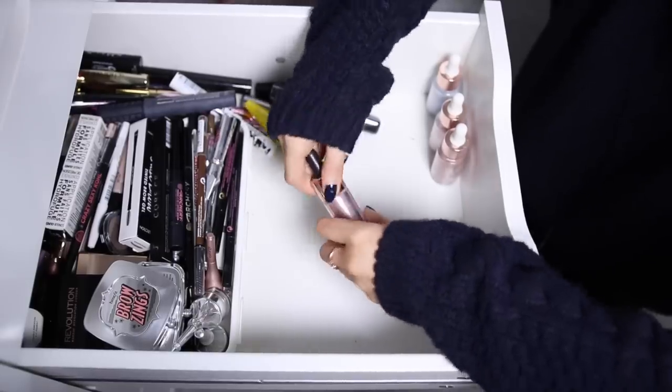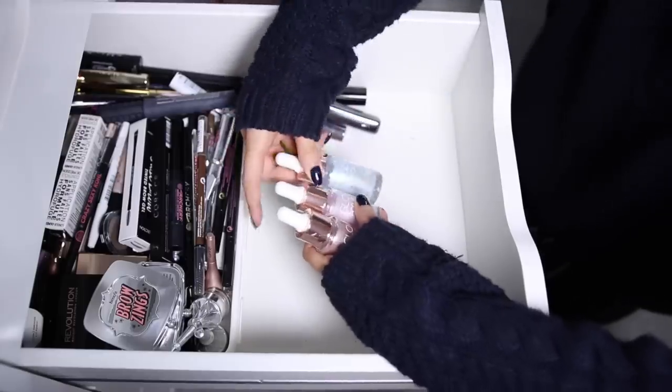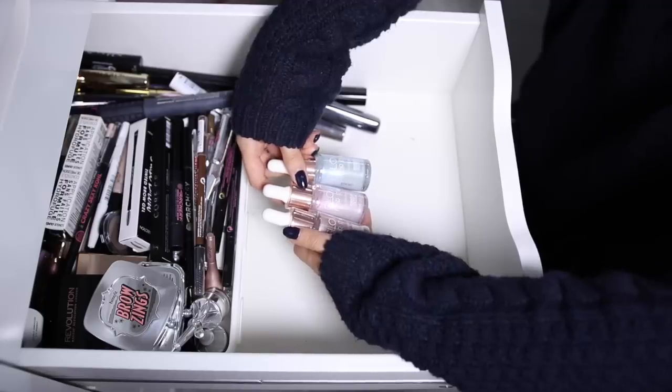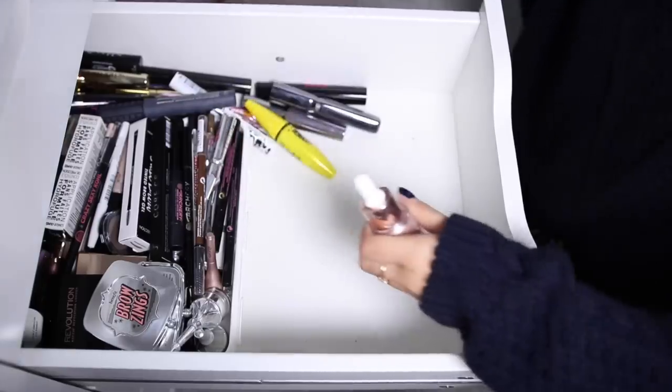Oh no, that one's actually pretty decent. I'll keep that one as well. None of these have even been opened, so I'm gonna pop all of these in the giveaway. They are the Model's Own Glow For It Glitter Drops. They look really shimmery, but I'll pop those in the giveaway as well.